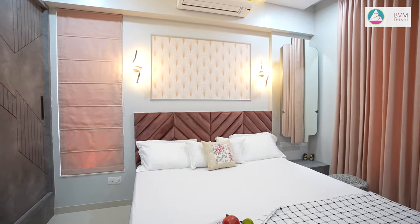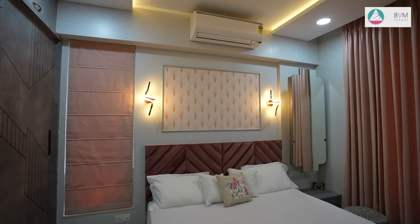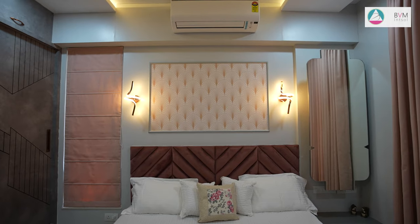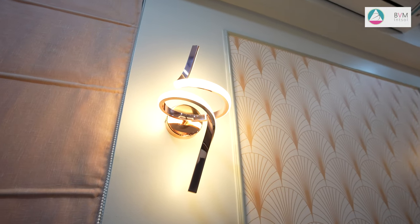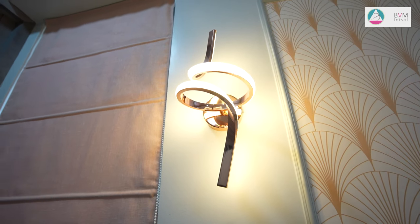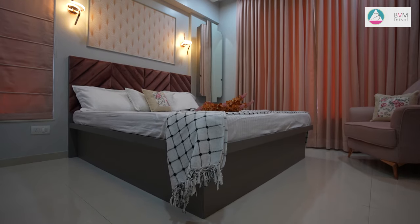The parents' bedroom exudes elegance and functionality with its grey and peach color theme. The bed back wall is adorned with customized wallpaper featuring intricate moldings, adding depth and texture to the space. Designer wall lights on both sides of the bed provide a soft and ambient glow, enhancing the room's atmosphere. The unique headboard design serves as a focal point, adding personality and style to the room.